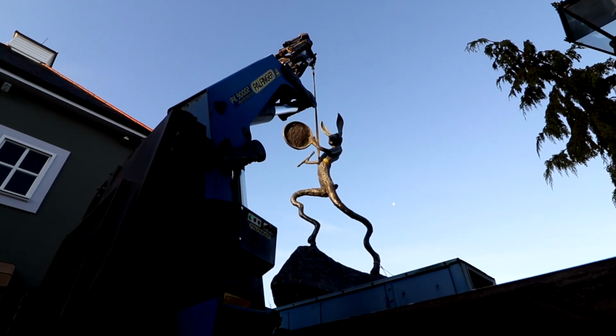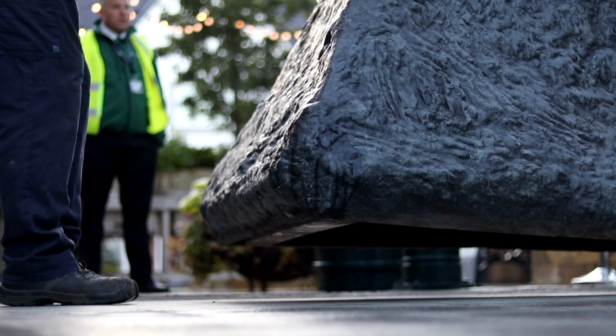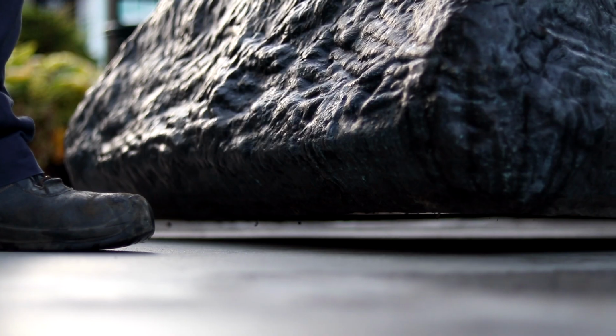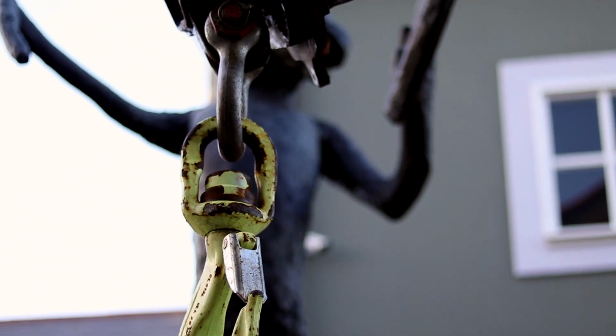The piece is cast in bronze, but the hand of the artist is visible through the process of clay modelling. This allowed for a sense of movement and spontaneity and playfulness, which is evident in the Drummer.